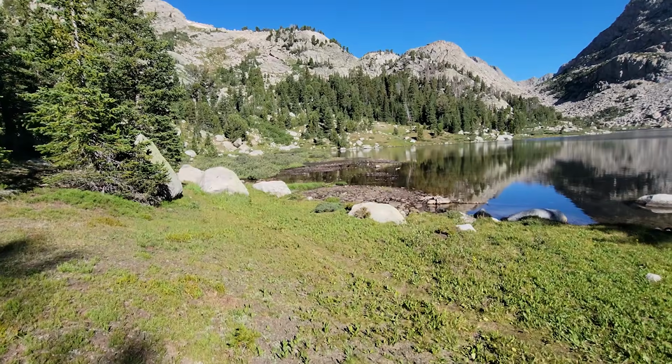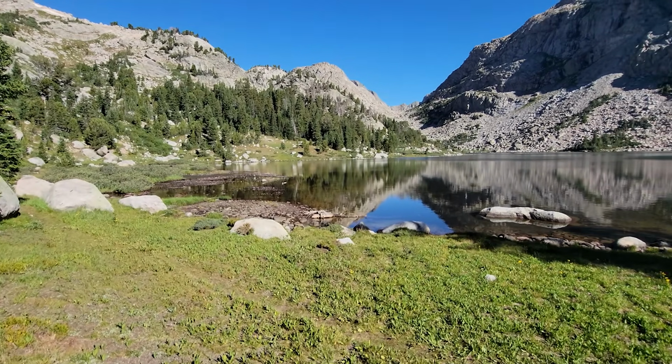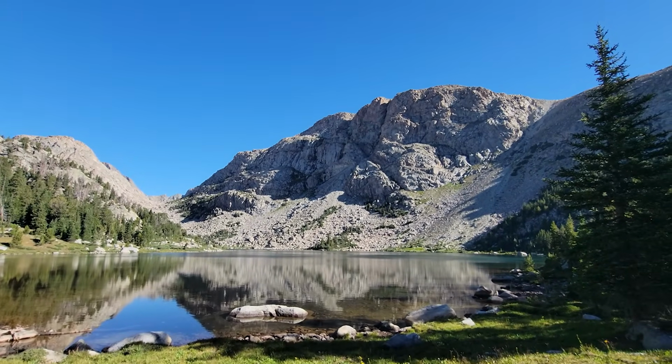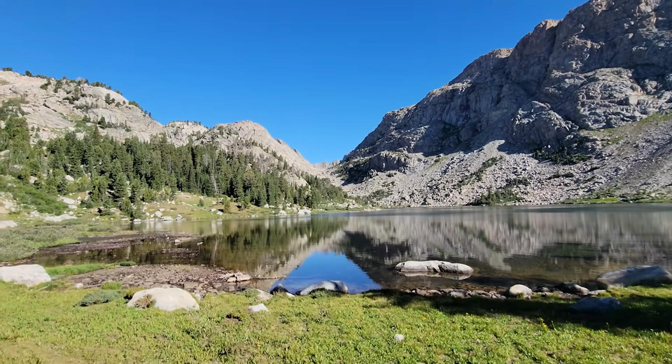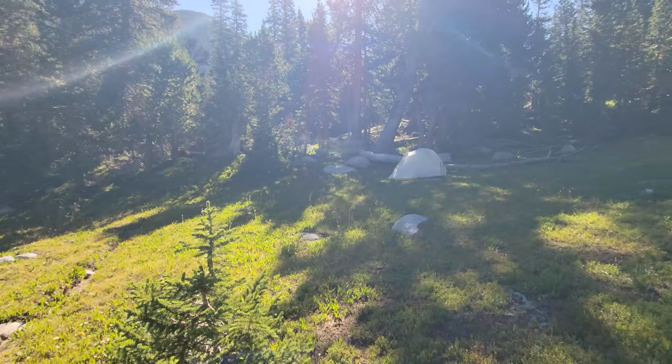We just finished up a really peaceful breakfast there on that sunny rock. And this is Upper Golden Lake. That's Mount Quintet. And there's other peaks way back in the distance. But our tent is set up right there. And breakfast is done, so we're going to go explore.